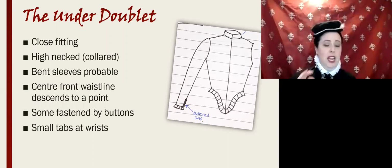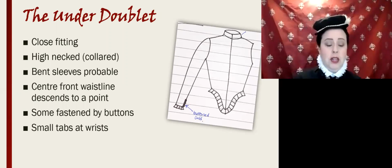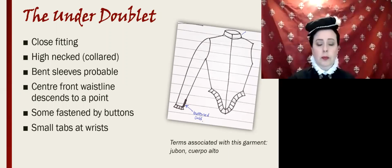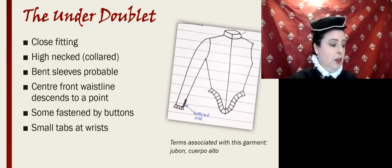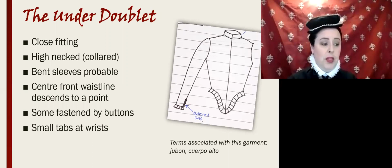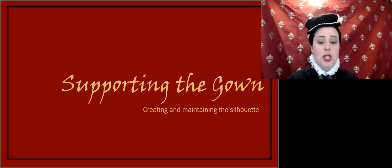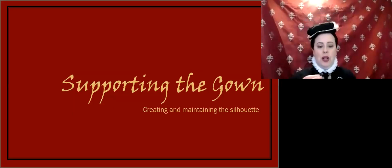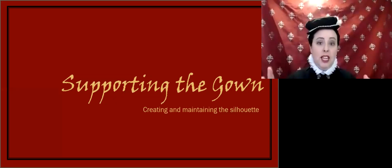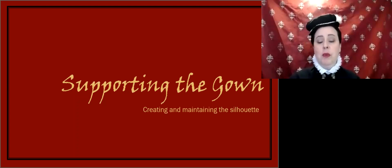Which then brings us on to, so what supports the gown itself? Oh yes, I've been missing out the terms associated with the garments. I apologise for that. They will be in the bottom right-hand corner as we go. So supporting the gown, how do we actually create the silhouette for this gown to rest on, and how do we keep it there?